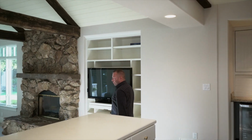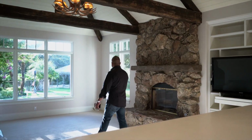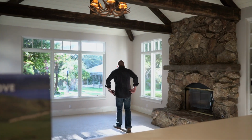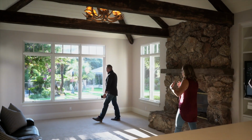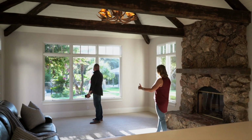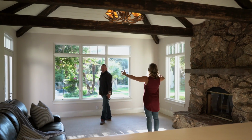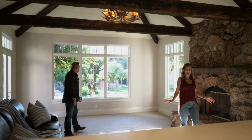So with this house, the whole point is the views, the character. So we didn't want a lot of staging stuff. We didn't want a lot of color. We wanted to keep all of the distractions to a minimum so that, especially in this room, it's all about this picture window out to the backyard. Absolutely. Like, you don't want to see anything else.